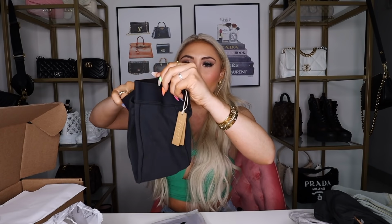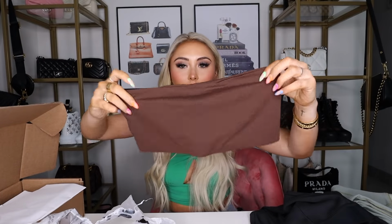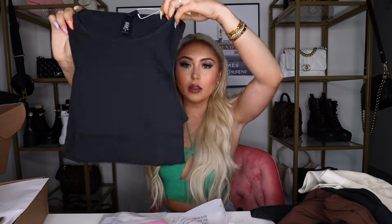I got another pair of the little cotton rib boxers, I think is what they're called, in Onyx. I got another bandeau top in Cocoa, I think. Same size medium. These were in a small. Then I got another boxer in, I don't even know what shade it is. Bone, yeah, same size. Then I got a little crop tank in Onyx in a size small.